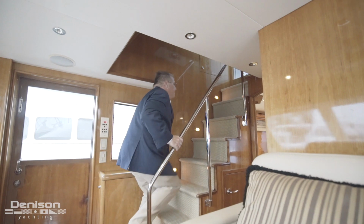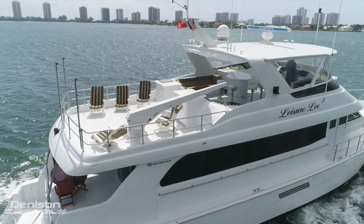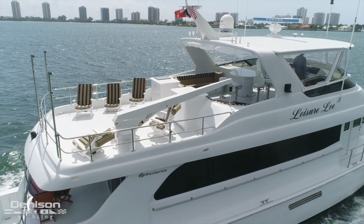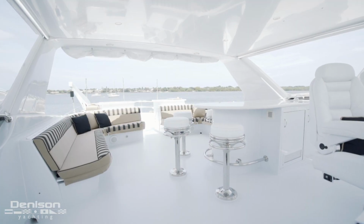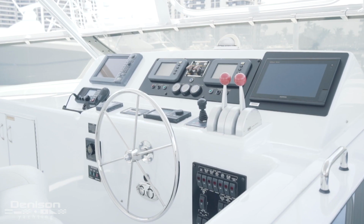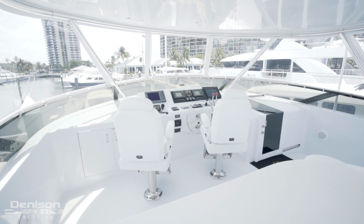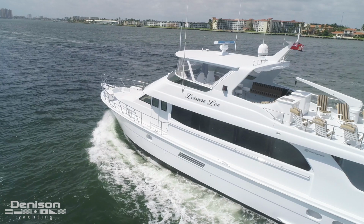Our last stop on board is the Flybridge, which we access from the pilot house. This Flybridge is much bigger than you would expect. Forward is the upper helm. It has all the same navigation tools we saw in the pilot house and is protected by a recently replaced isinglass enclosure.